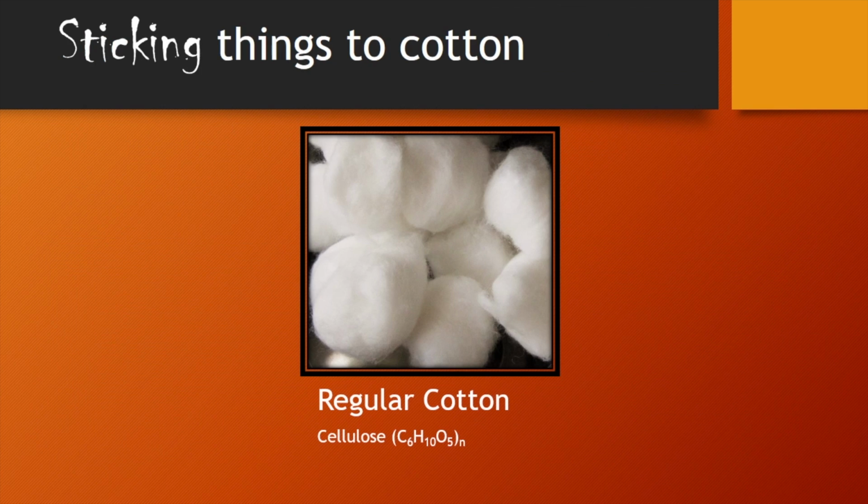Sometimes, even with laundry detergent, stains can be frustratingly hard to get out, and so you just feel like burning your clothes. Which you can do, because most clothes are made from cotton, which is just cellulose, and which burns. Incompletely, but it burns. Let's take a look.